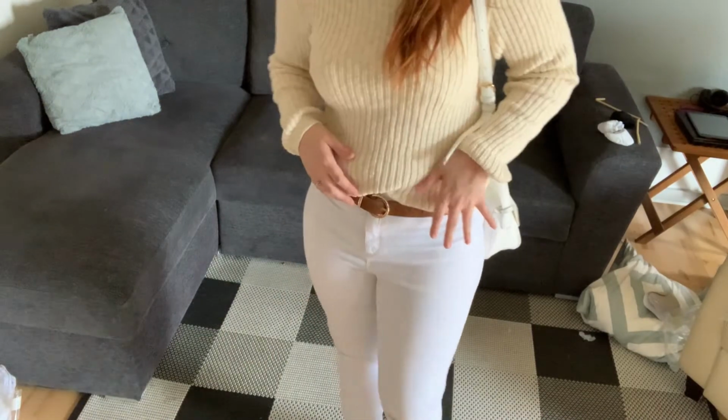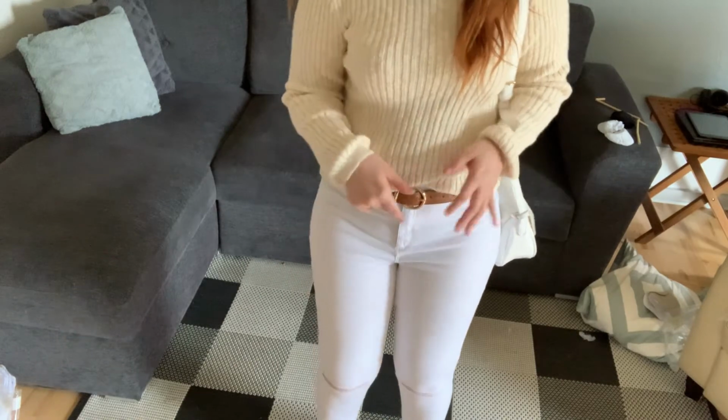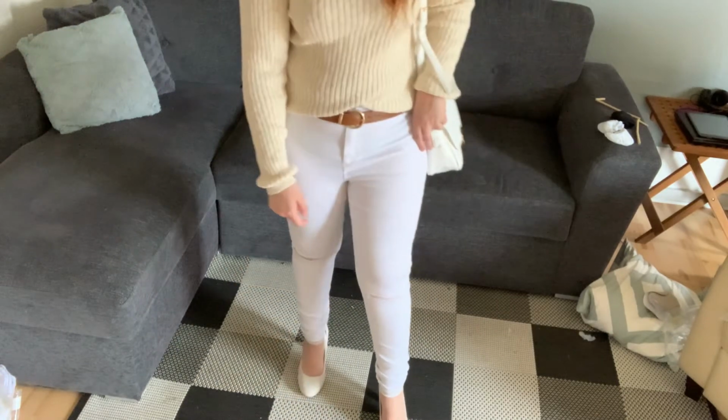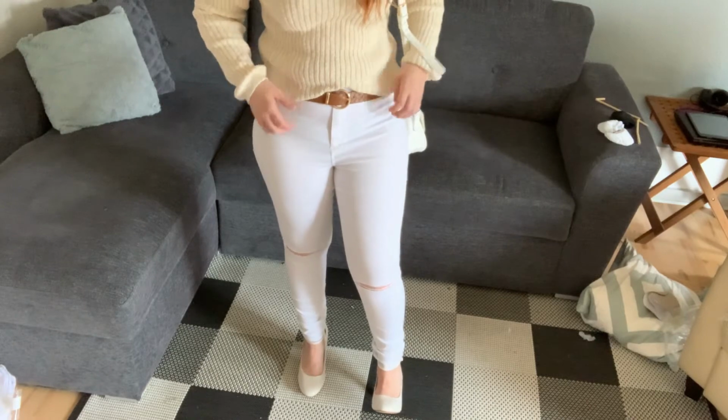It's quite a good combo to have different kinds of white. This is more of a cream color, but you have a white bag, you have the white pants, the cream shoes, and then a cream top, and then the belt that is in a different color. I think it's cool that you can mix and match as you want. I just don't think that this outfit fits me particularly, but I think it's a nice combo.